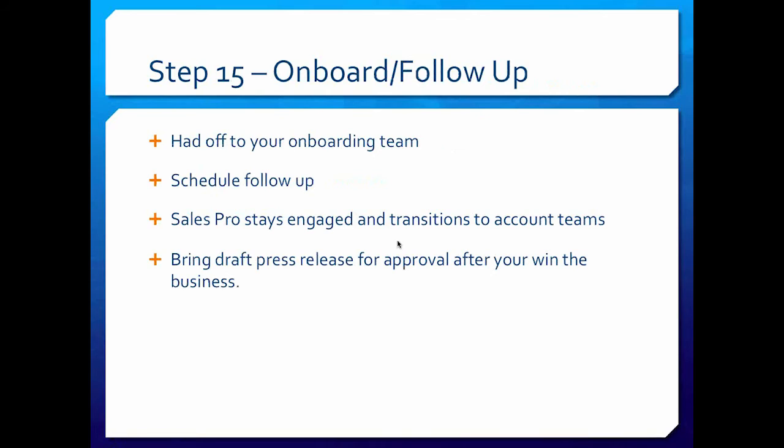Step number 15, the onboarding or follow-up. Okay, so if they onboard, if they're becoming a client, great. Do your onboarding process. If they're saying no, then start your follow-up process. Now, we don't get into a lot of follow-up talk today, but how often should you follow up? My standard policy is this: the next business day, schedule a follow-up call.